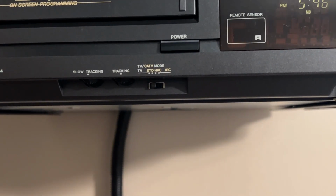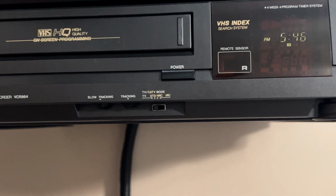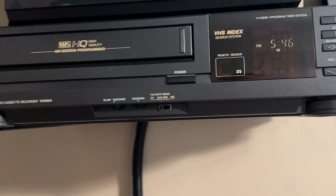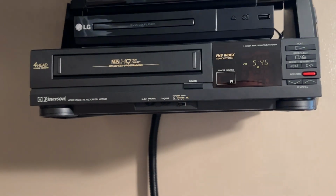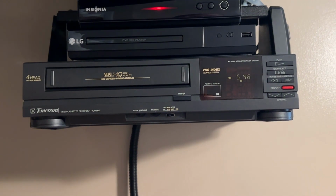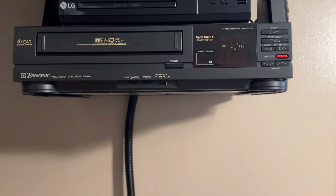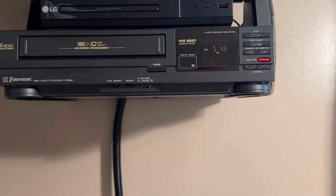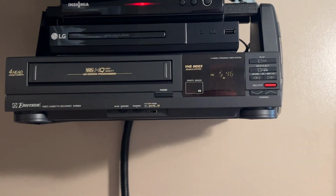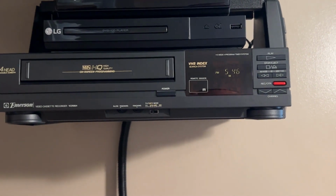But this does not have a 181 channel tuner. This has a 110 channel tuner. So cable TV channels 2 through 36 and 95 through 99. So at the time, I don't even think they had channels beyond the 30s anyways. So this VCR became the tuner for the 1982 Sears console TV.